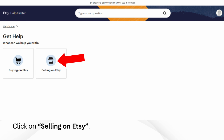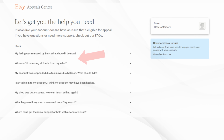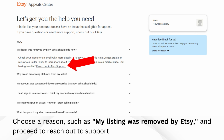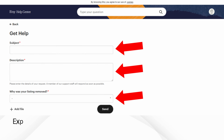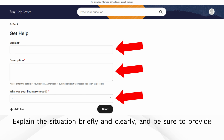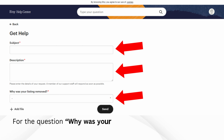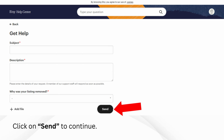Click on Selling on Etsy. Click on My account is suspended. Click File an appeal. Choose a reason, such as my listing was removed by Etsy, and proceed to reach out to support. Fill out the required fields with as much detail as possible. Explain the situation briefly and clearly, and be sure to provide any relevant information requested. For the question, why was your listing removed? Just choose a reason. Click on Send to continue.